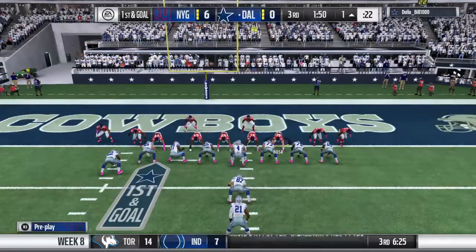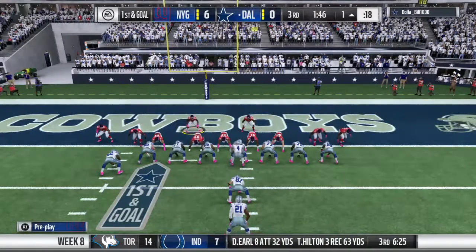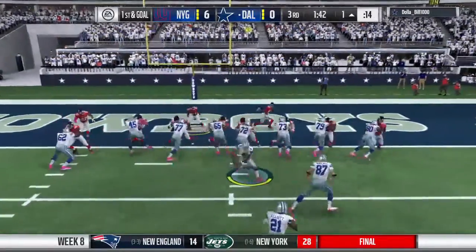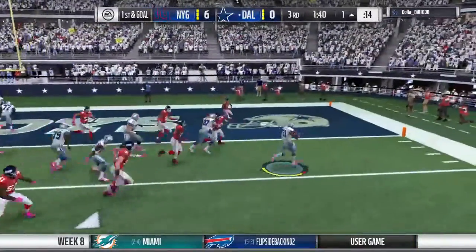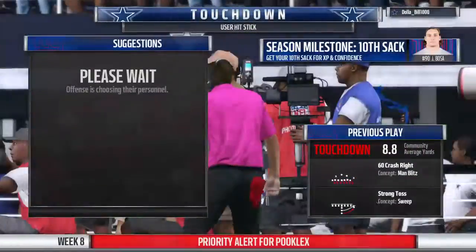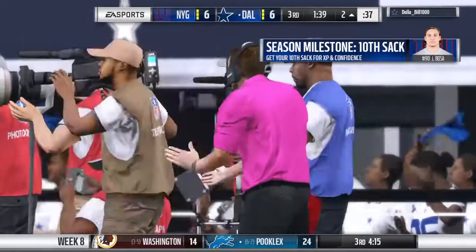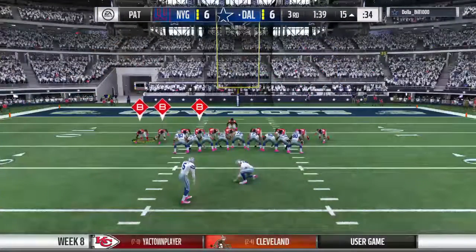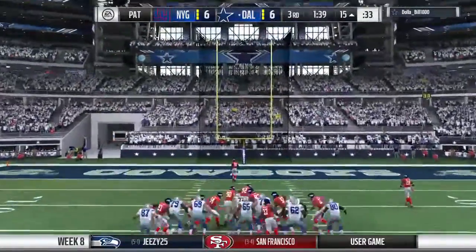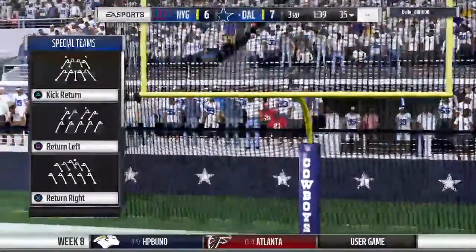They come out here in the eye. First and goal from the 1 as they look to punch it in. Elliott, and he will take it in for a Cowboy score. Ezekiel Elliott with touchdown number 8 on the year. And the Cowboys are now just an extra point away from moving out in front. And that one puts them on top here in the 3rd.